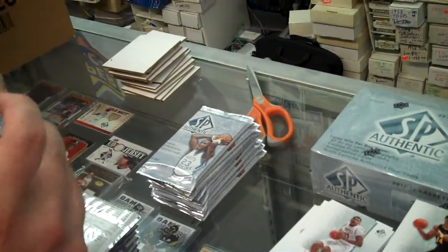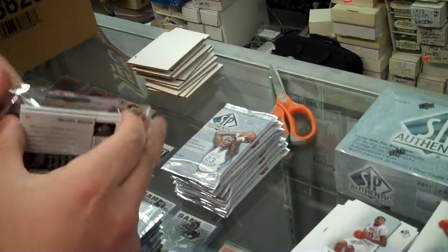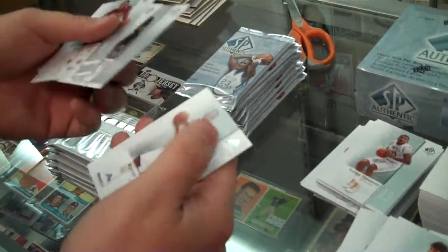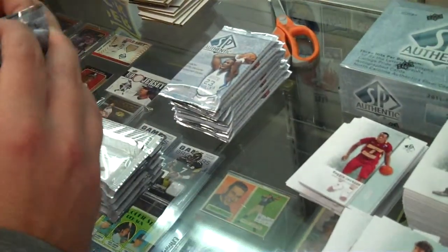Didn't you get some of his autos in, I think, in contenders? What did you get him in? I got him in, like, everything. I got, like, two of his limited autographs. I got the National Treasures autograph. I got, I think it was the playoff contenders.